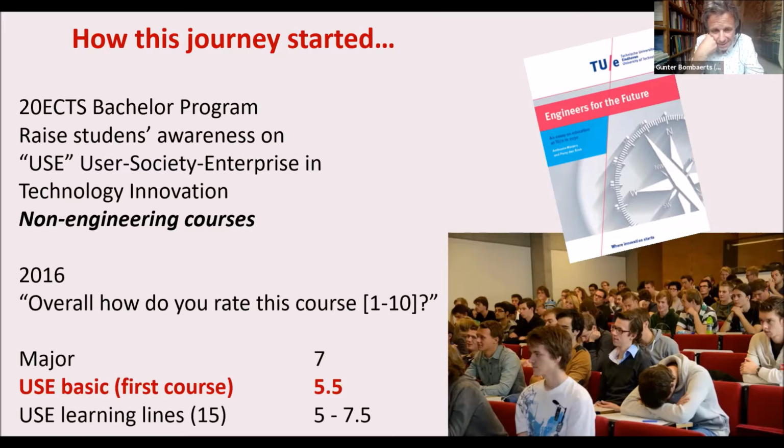Then the basic ethics course scores low, like 5.5 on a scale from 1 to 10, compared to the major courses on average at 7, and the other courses in this same program. So we were looking at how to increase this.